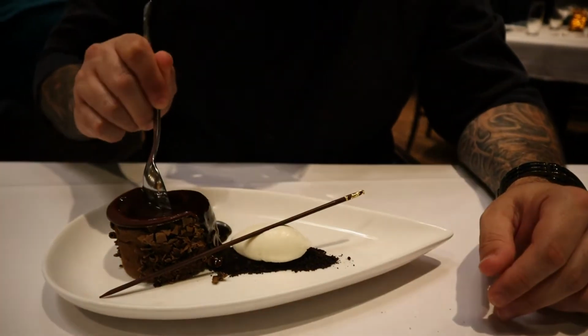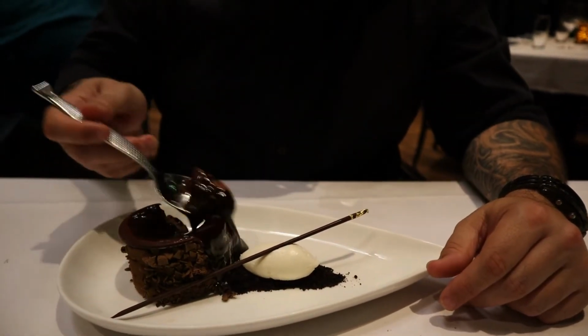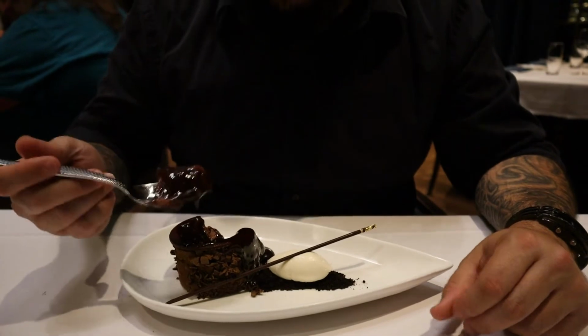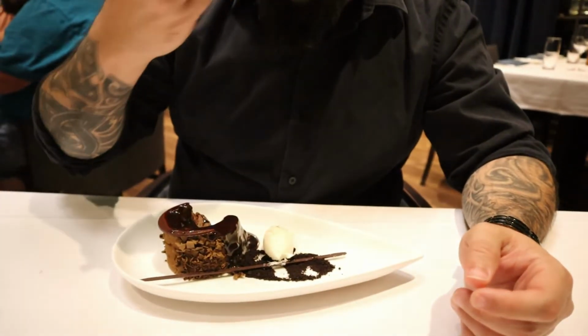This is the chocolate breach. And now it's time to breach the breach. I'm going in. Oh, wow. Try not to make too much of a mess here. It's so rich and warm and cold at the same time. There's little crunchies, as soon as they hit your mouth, they just start melting. And then, in with this cocoa dust. This is amazing. Absolutely fantastic dessert.